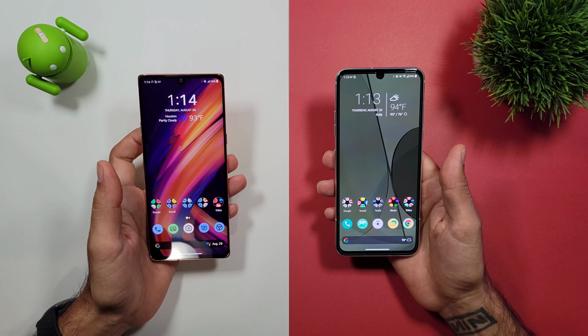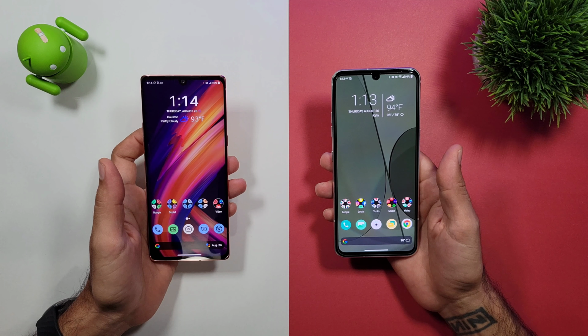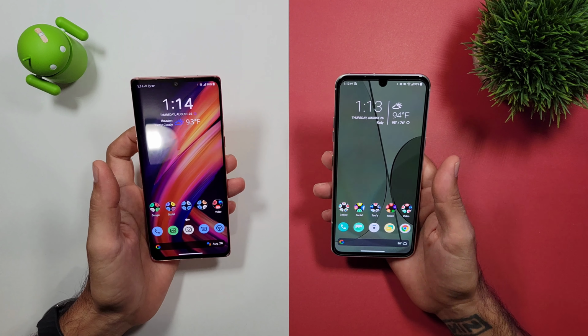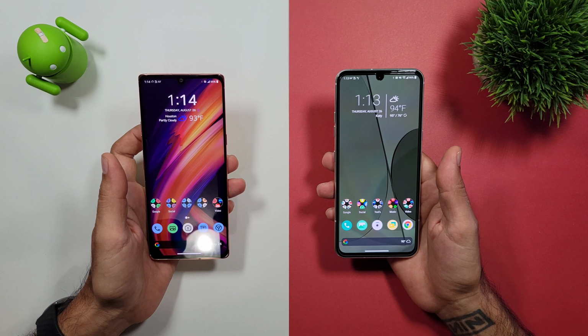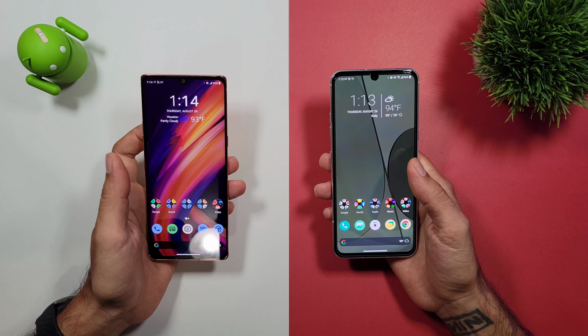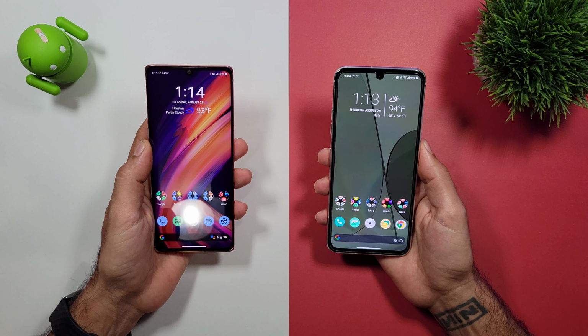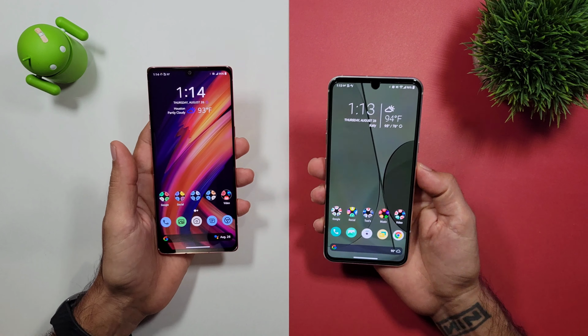Going over to display, both of these displays are absolutely amazing. Even though they are only 60 hertz, the colors on these are freaking beautiful. A lot of people prefer LG's PLEDs over Samsung's AMOLEDs and even OnePlus's AMOLEDs. So the displays on here are very, very nice.